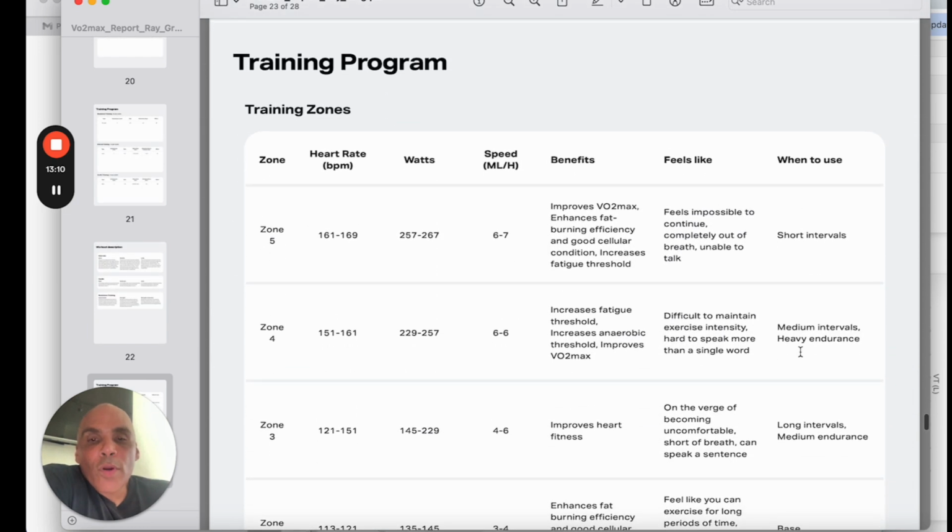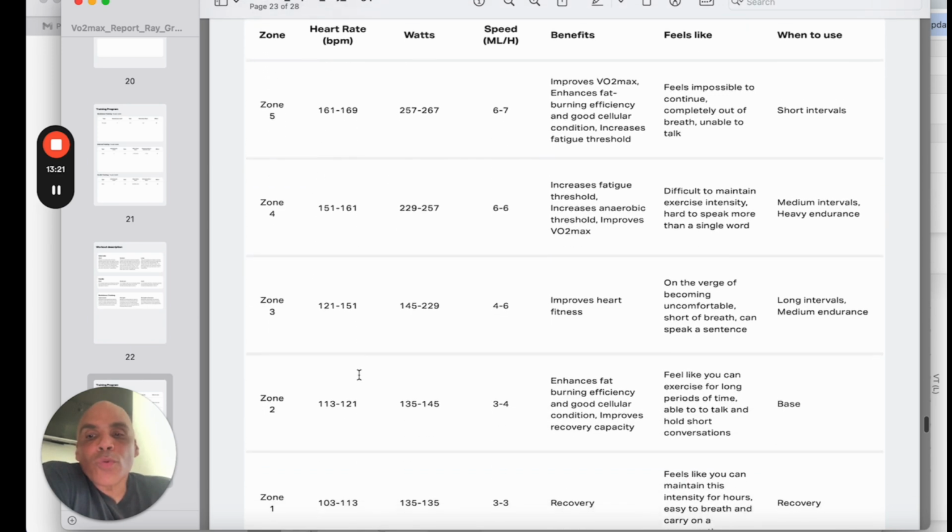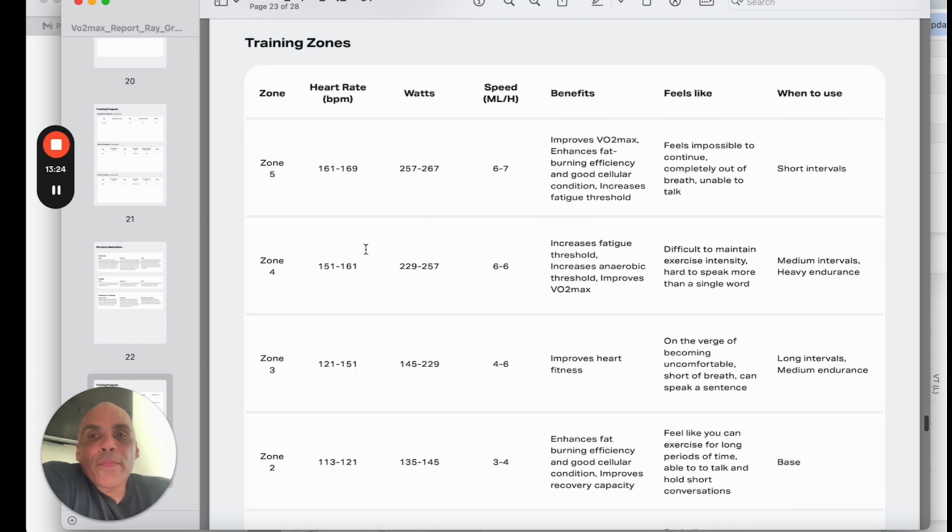And then, of course, a lot of people are here just to get their zones, and of course, we're going to give those to you. So on this sheet, you can see that we have the specific zones for this individual, zones 1 through 5. You have not only your heart rates for those zones, but also in this case, speed on the treadmill and watts as well. And then we give an explanation of each zone and what the benefits are, because you're going to get different benefits in each zone. And there are things you need and things you don't need.